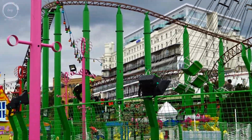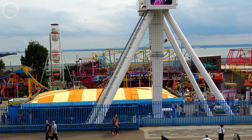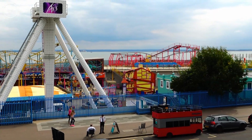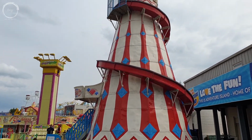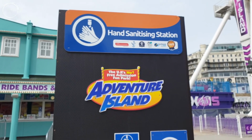Adventure Island is a seafront amusement park which sits either side of and underneath Southend's iconic pier. It's a free-to-enter park which was operating 4 of its entrances on our visit. There was no temperature check on entry, but a member of security staff did quickly talk us through some of the safety measures that were in place, such as hand sanitising stations and social distancing markers.